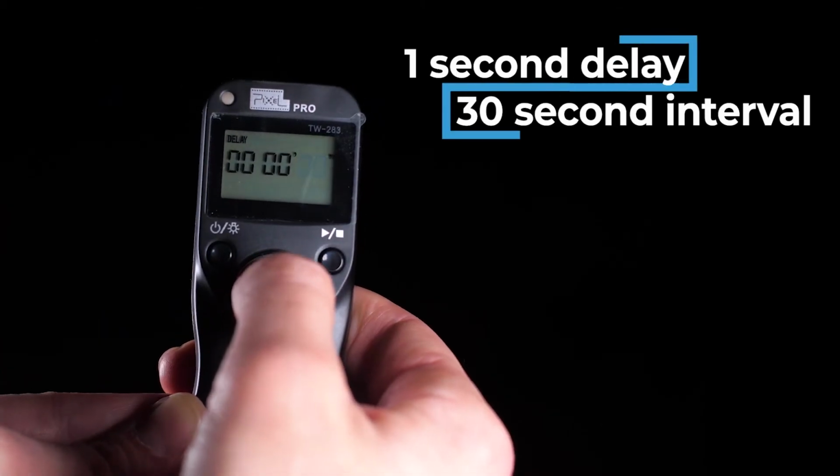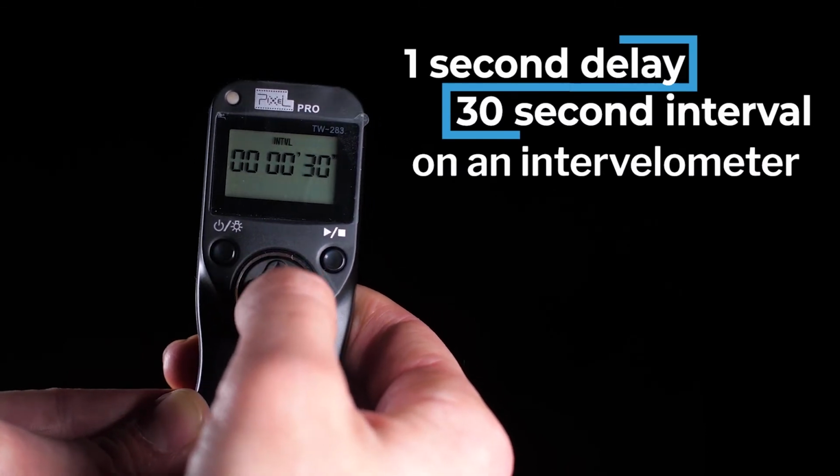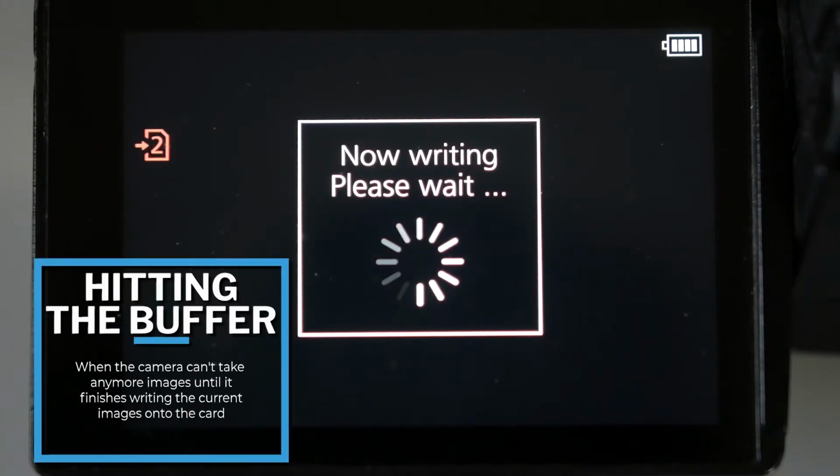I'm gonna tell my camera to take a photo every 31 seconds. And the reason why I'm doing 31 is because I want to give the camera enough time to finish writing the data onto the card before it starts to take a new image. If your images are taken too close together, then you run the risk of hitting the buffer, which is when your camera can't take another photo until it's finished writing the previous one onto the card. So 1 second is long enough for the camera to finish writing the image before taking the next one and avoid creating gaps in our star trails.